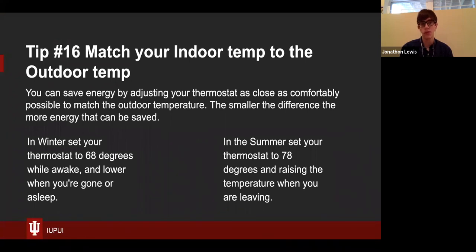So for example, in the winter, set your thermostat to about 68 degrees while you're awake and lower when you're gone or you're asleep. And in the summer, try setting your thermostat to 78 degrees and raising the temperature when you're leaving. That way you don't burn up or anything. But this should definitely help you save energy, as I know heating and cooling expenses can be great.